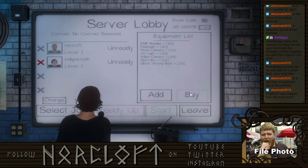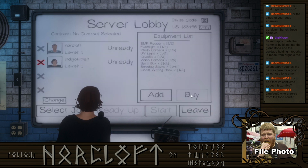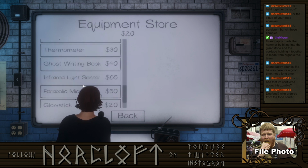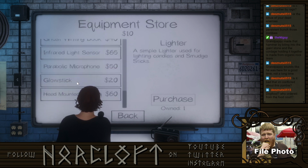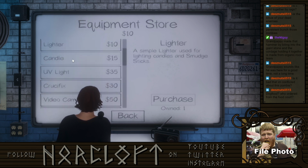We don't have the equipment added. Are you certain? Because I'm seeing the smudge sticks and the crucifix are still very much available. So I'm bringing them with. Well, I'm going to buy a lighter, because we need one. And I'm going to buy... Do you already have a candle? Sorry. I do not. What the hell are the sanity pills? That's what I want to know.